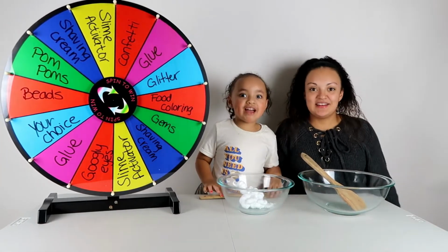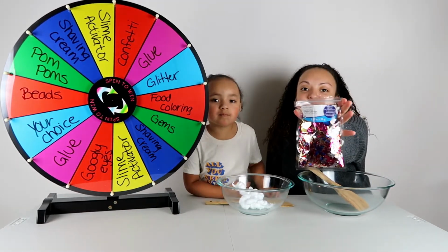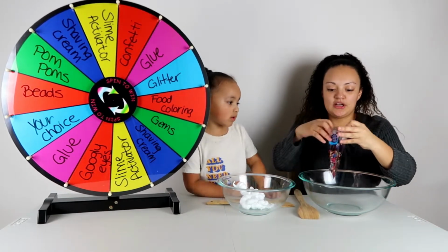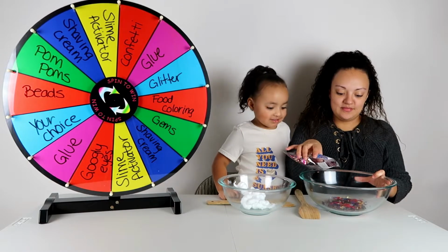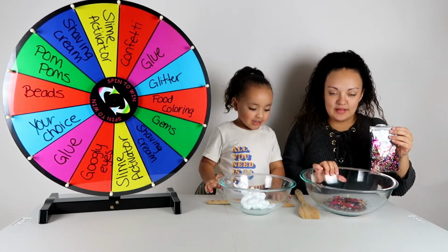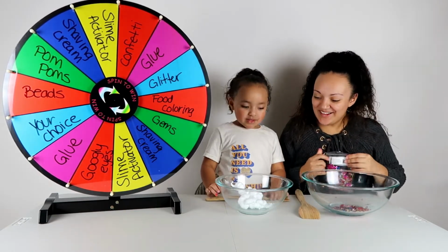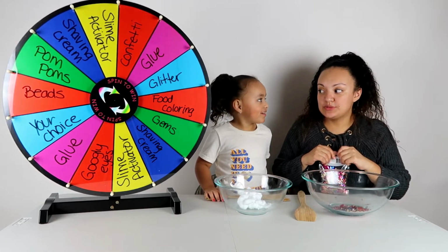Alright guys, let's see what I get. Confetti! Ooh, confetti. So I got some rainbow confetti. I'm going to dump it in here. Whoa, that's a lot. Oh my god. I think that's good. You need that. There we go. All right. You need shaving cream. I do need shaving cream. I hope I get it soon.